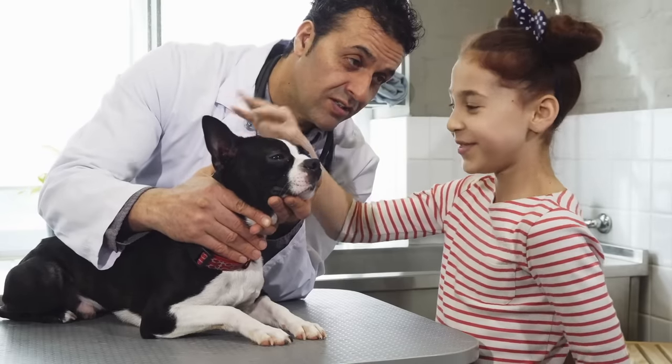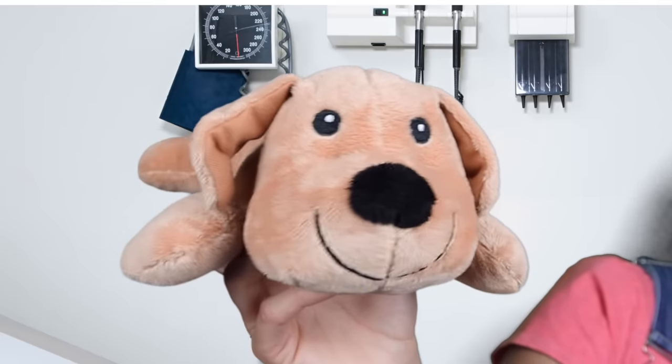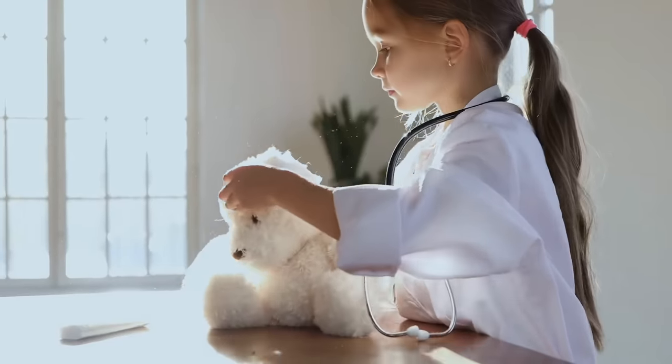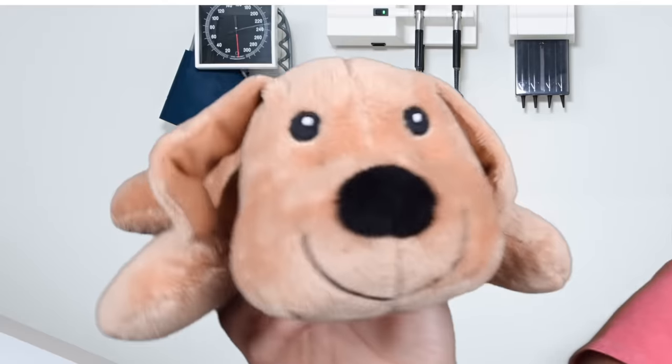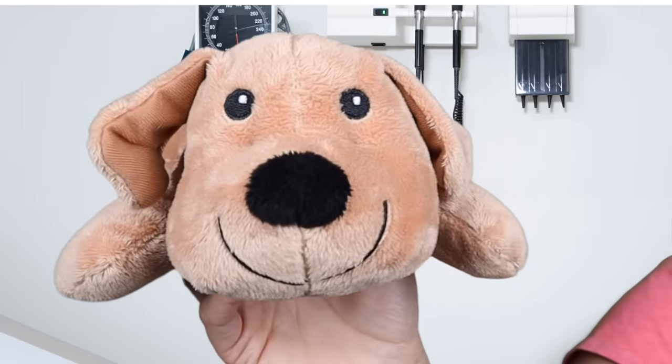We can pretend to be the animal doctor and help the doggy. Can you pretend with me? I don't want to go to the vet. I'm scared. You don't have to be scared. The vet is nice and will help you. It's good to go to the vet. Okay, I'll try it. Inside this bag are some things that can help the doggy feel better.